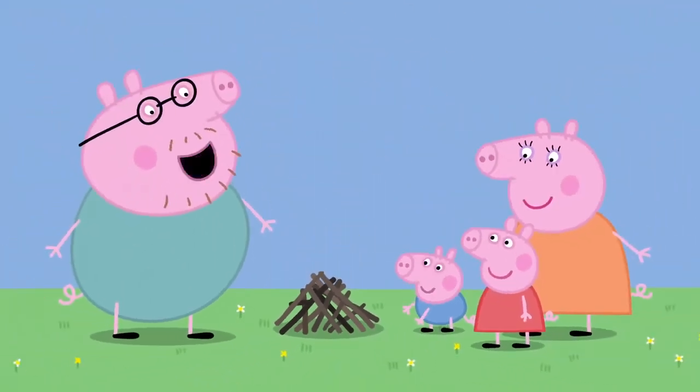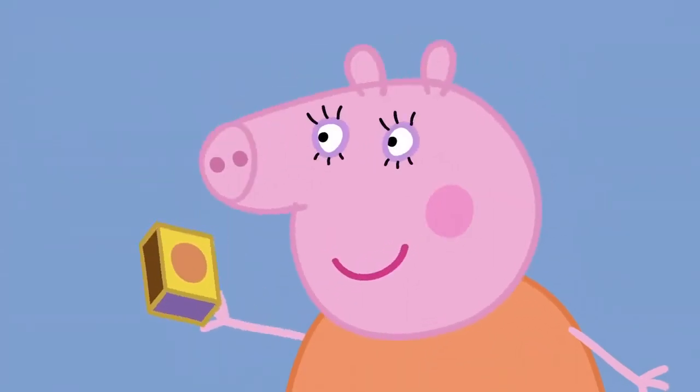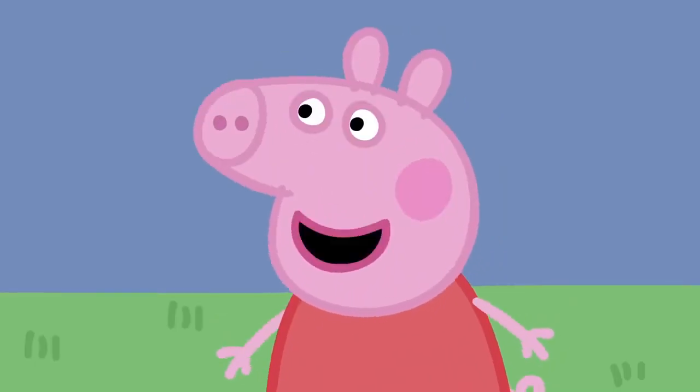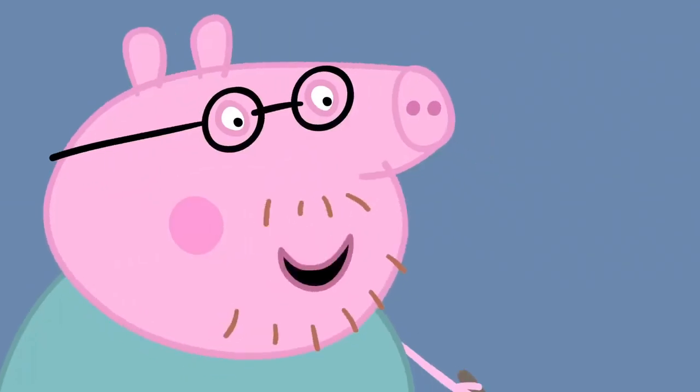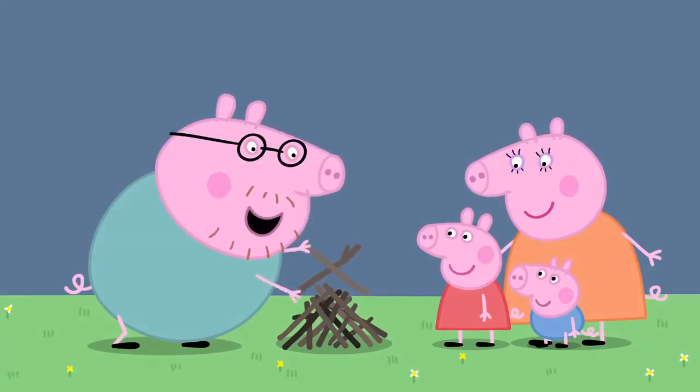That's a splendid campfire. Now I'll light it. Here are the matches. Oh, we don't need matches. Daddy, how can you light it without matches? I'm going to make fire the old way, by simply rubbing these two sticks together. Daddy Pig is rubbing the two sticks together to light the campfire.